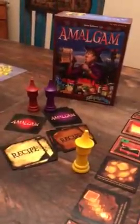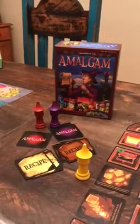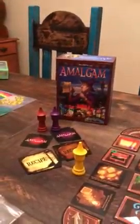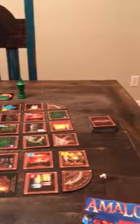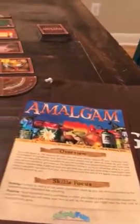Again, it's suggested for ages 10 and up. Memory is really helpful in this game as well. It works on that. But you do get the opportunity to take a peek inside of your cauldron with one of the spells. It can be super addictive, and my husband and I have played it probably 5 or 6 times since we've opened this box.